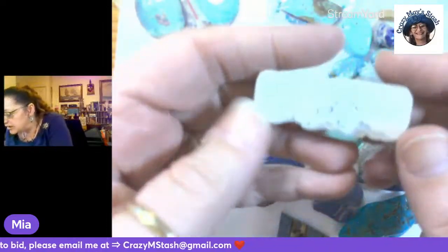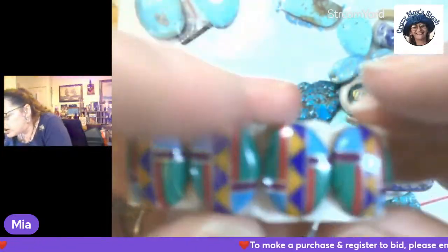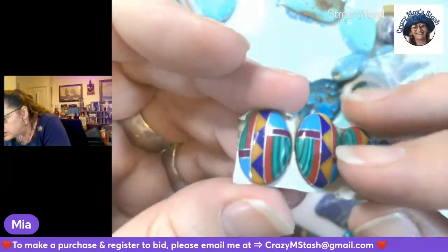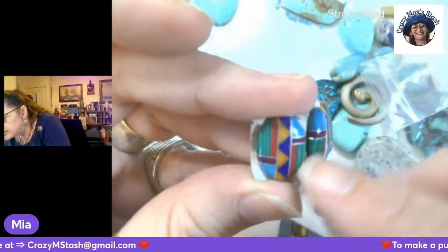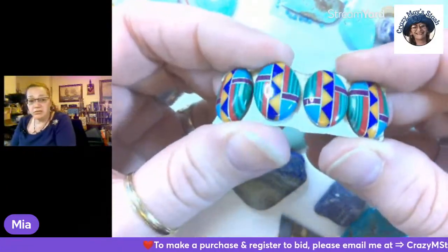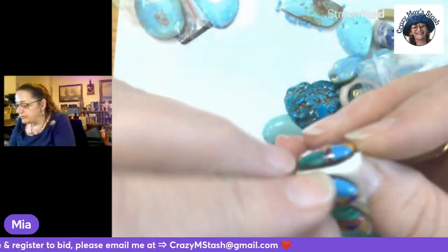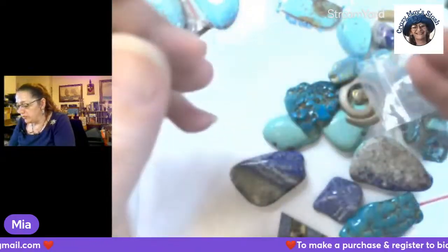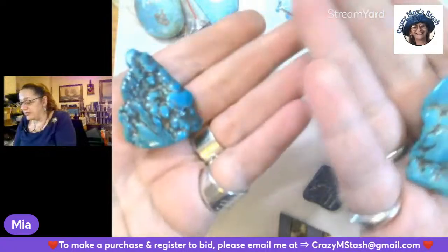Oh my goodness. Look at these. He wrote down $3 each. God only knows when he got these. So it looks like malachite and, oh my goodness. Oh my goodness, look at those. Probably Zuni. It could be jet on the back. I don't know. I have no idea. Beautiful, beautiful work. Where did he get all this stuff? You know?